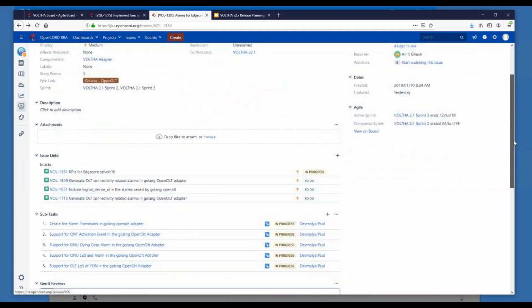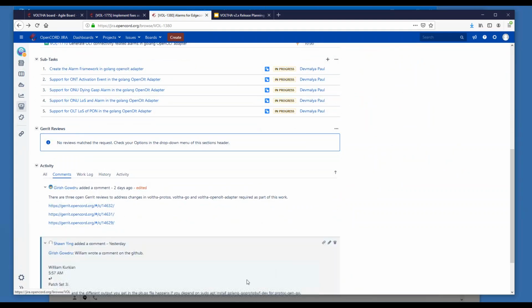Yes. So the next one that should go in is the VOLTHA Go core changes, and once that goes in, then the VOLTHA adapter changes have to go last. Okay. So there are a series of events potentially. With these series of events, do you think these three can be resolved by end of sprint? Yeah, subject to reviews and approvals.